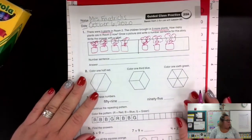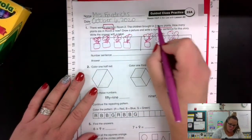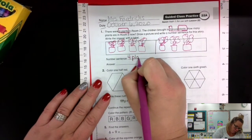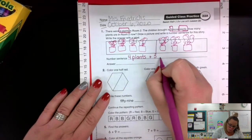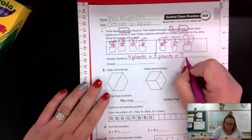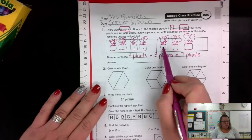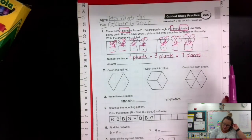Okay, now that they're done, we need to make our number sentence. You can see I underlined the important parts. You could also box them so that you know exactly what information you need. How many plants did we start with? Four. So I'm going to write four plants plus three plants equals seven plants. That's how many total we had. One, two, three, four, five, six, seven. Four plants plus three plants equals seven plants.